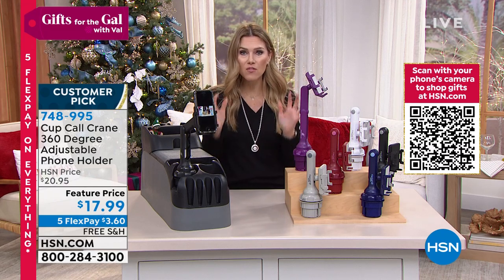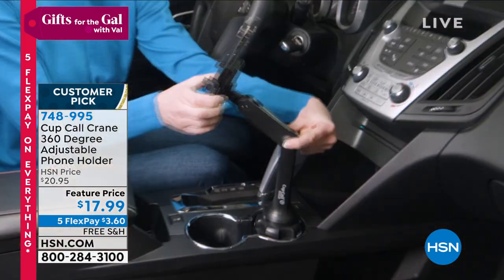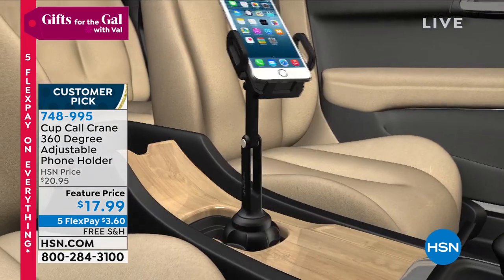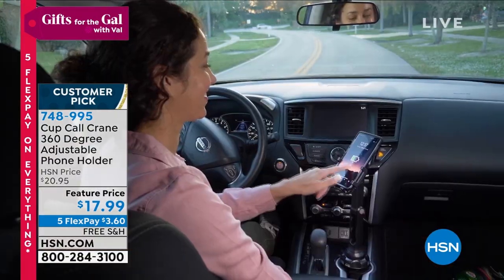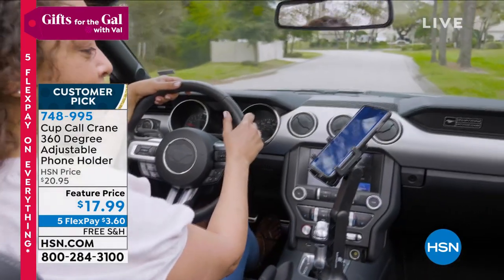I cannot live without my cup call. Tom, I have the old version, which quite frankly I love, but I like the arm, because now it's actually higher and closer, so I can see it a little bit better. Absolutely. I feel the same way, Valerie. I love the original piece, but when I saw this one, I was a little bit skeptical. I want to see how it works. And then when you put it into action, it's a little bit easier with your eye line.